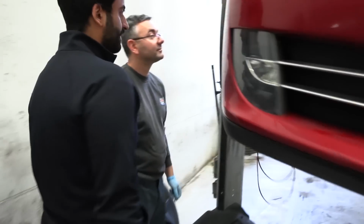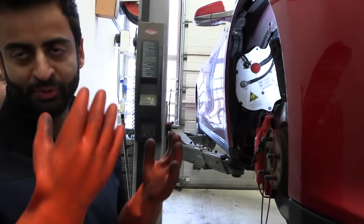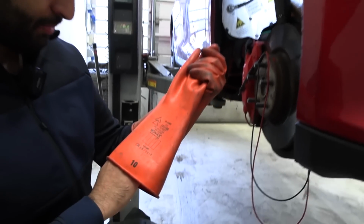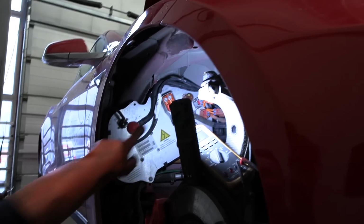So interesting. You're wearing some gloves now. Is it because it is, of course, a high voltage system? Yeah. So we always use these gloves, and they can tackle, if you see here, up to 1,000 volts. Okay, it's good. And I will just explain.